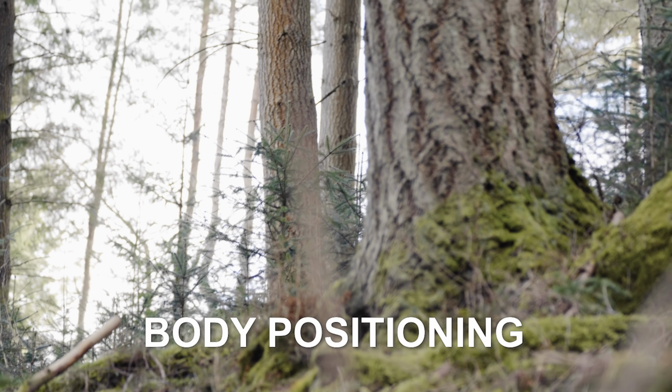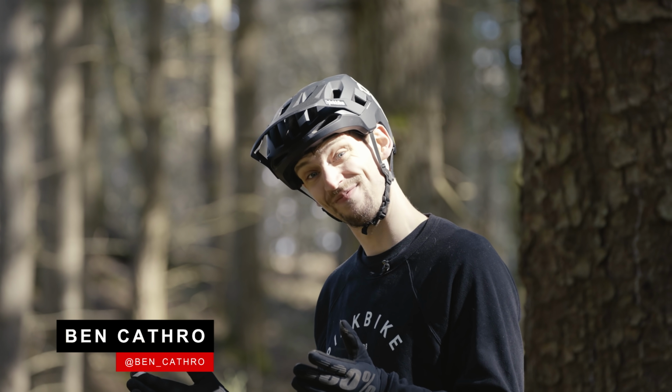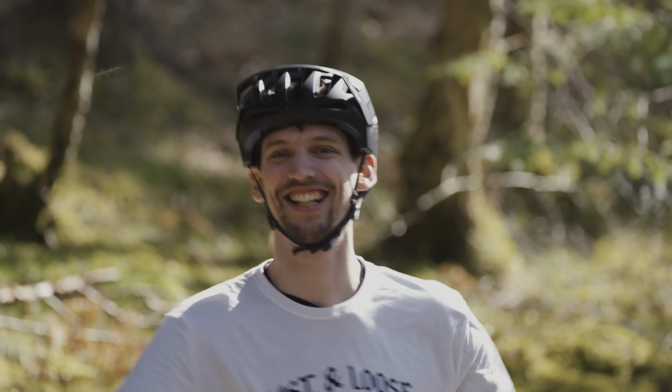Today we're going to be looking at body positioning. It's the core skill that ties all other skills together, which means if you're doing this wrong, everything else will be wrong.